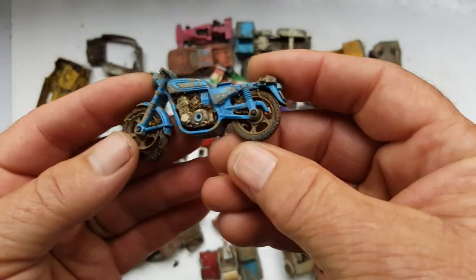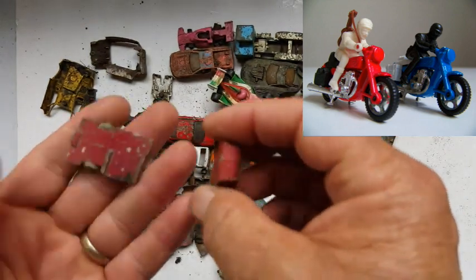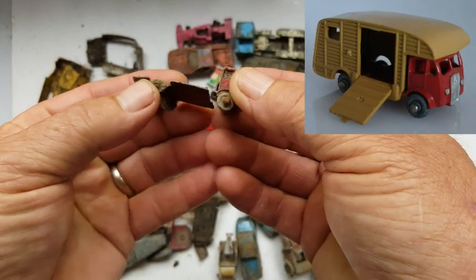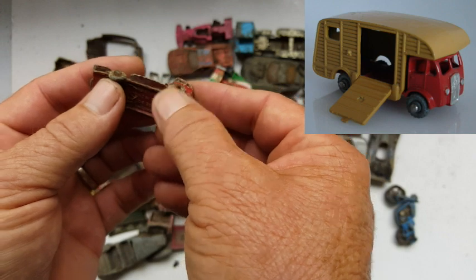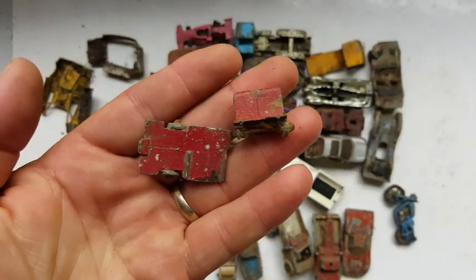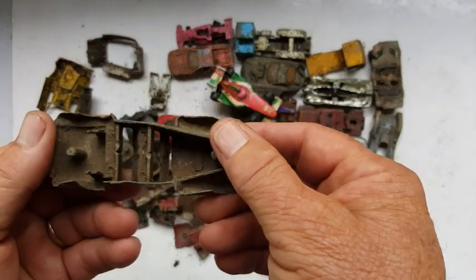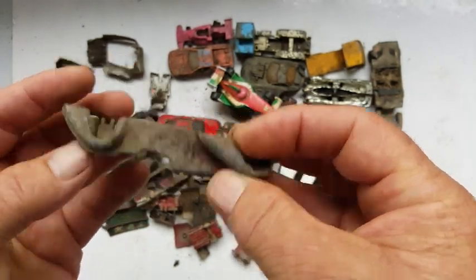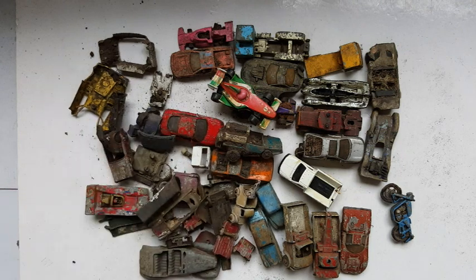Little Majorette French motorbike, I believe from the 80s. This one here, actually, I'll put pictures of some of these up in their former glory. This is a horse box, not much of it, but it's a horse box. And it was made, where's the horse box? 57 to 63, that was made. So, yeah, this old girl here, I don't know anything about it. I don't know that it's old, but it's an old style of a car. And yeah, so that's my Matchbox car collection so far.